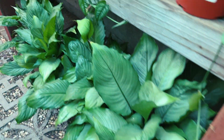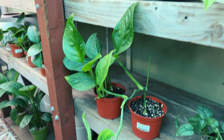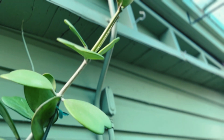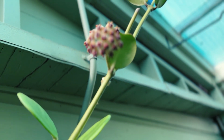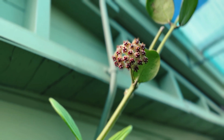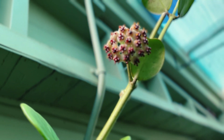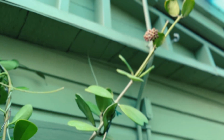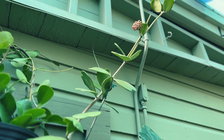This spathiphyllum, aka peace lily, was really tempting as well. Of course, gotta love the Ciltepacana. Also, let's put it on record that I think this is the first peduncle I've ever seen get to actual bloom stage in my life. My Hoya Bella, when I first got it, had a peduncle blast, and I have seen nothing since. It's very sad.